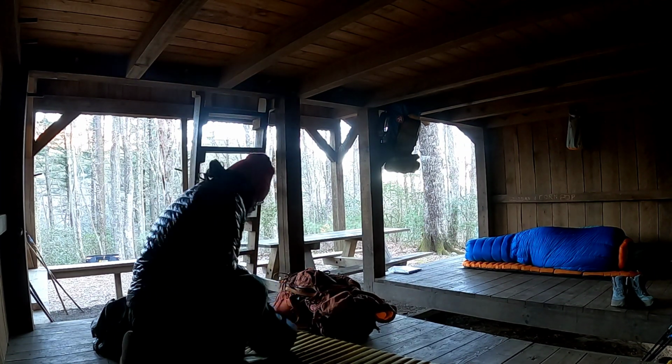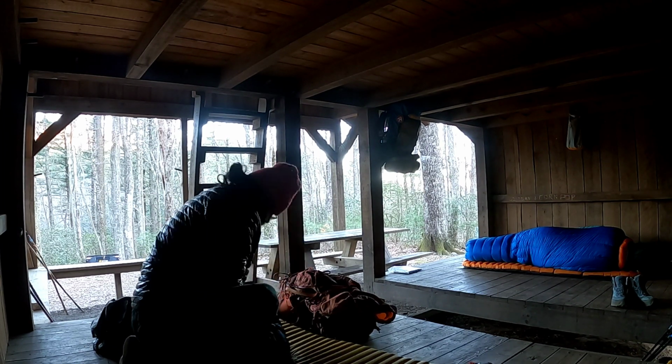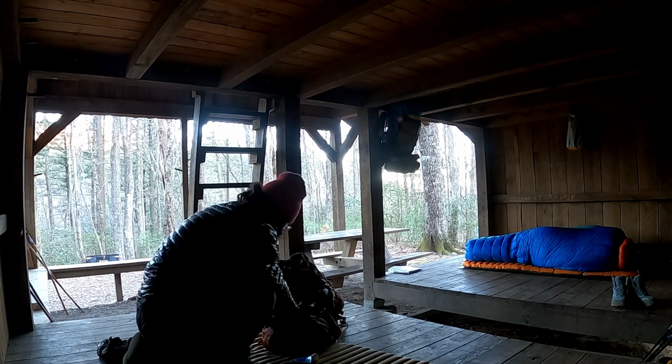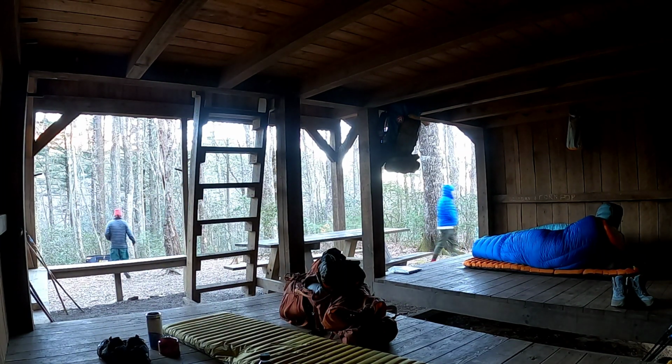So we overnighted on February 19th at Stover Creek Shelter, and woke up in the morning and packed up our gear. There were probably 5 or 6 other thru hikers there getting started. And we sat around a fire. We got to know each other some. It did get down to about 23 degrees that night or thereabout.